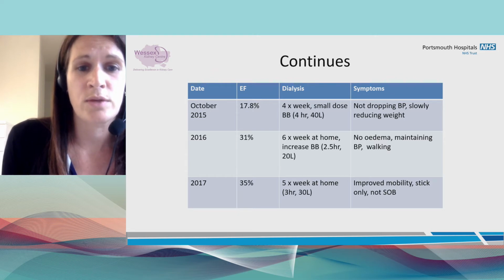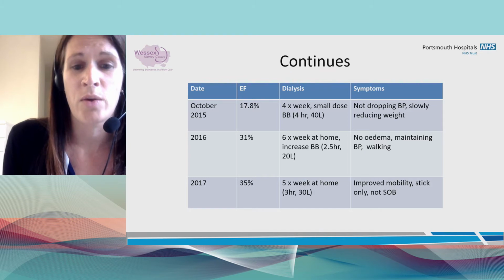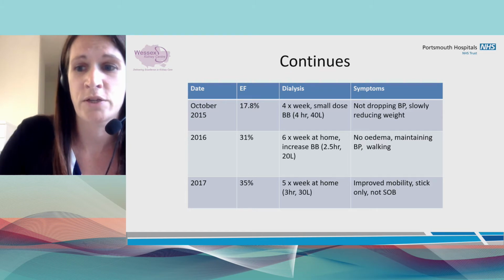At this point, we'd also managed to reintroduce her ACE inhibitor. And I'm pleased to say that she sustained for a further 2 years on this regime at home with exactly 0 hospital admissions.